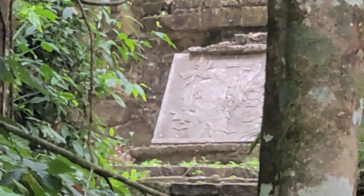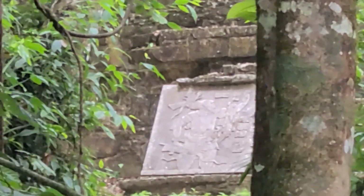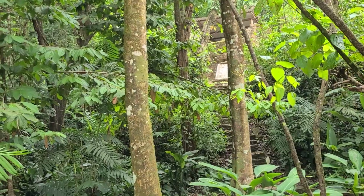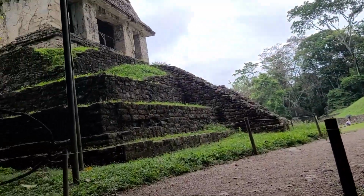There's this cool hieroglyphic there of this warrior, and he's putting his arms up like he's mad. You can barely zoom in there to get the picture, but that's pretty cool. Fortunately, a lot of the pathways are closed right now, but luckily I have a zoom feature.